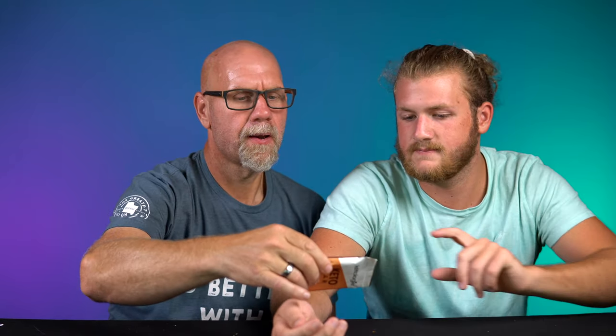A lot of fiber in there, so they're using the fiber for the sweetener. What was the fiber? Go back to the ingredients. Chicory fiber. Okay, so they're using the fiber to sweeten it.